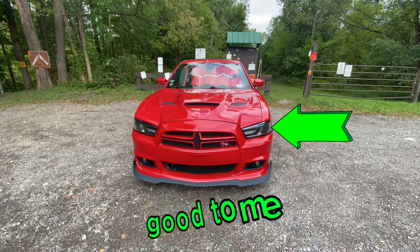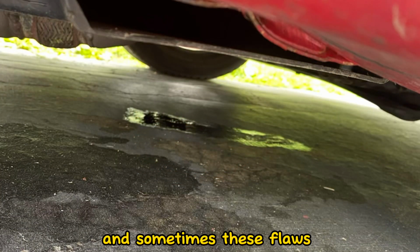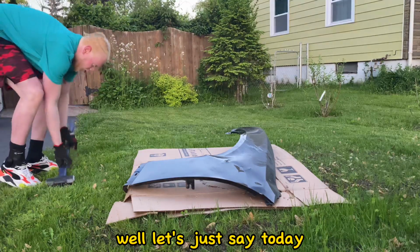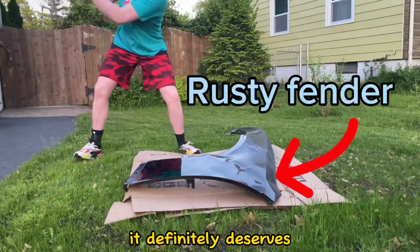This car's been good to me, but it has its flaws. And sometimes these flaws and issues have led me to, well, let's just say today we're giving this fender a makeover it definitely deserves.